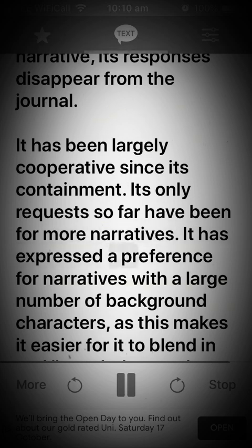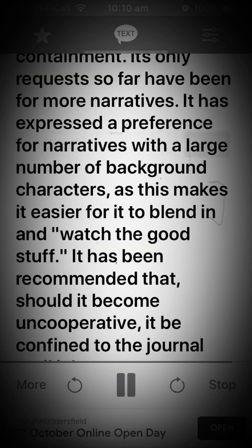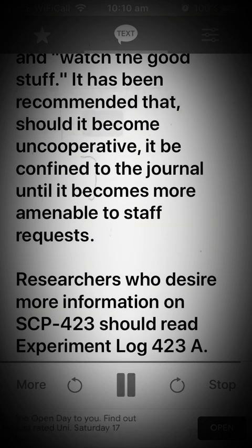It has expressed a preference for narratives with a large number of background characters, as this makes it easier for it to blend in and watch the good stuff. It has been recommended that, should it become uncooperative, it be confined to the journal until it becomes more amenable to staff requests. Researchers who desire more information on SCP-423 should read Experiment Log 423-A.